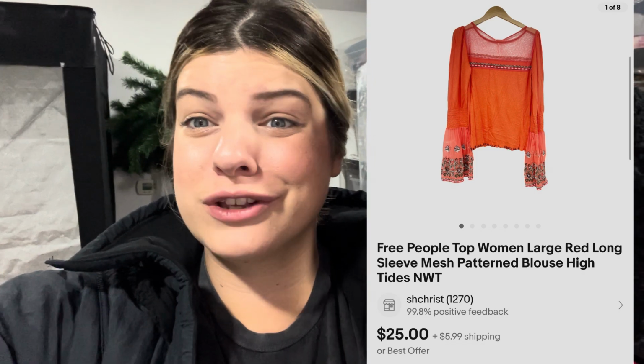This is a very vibrant Free People long sleeve top with these really cool sleeves. This sold on an offer for $20 plus shipping, and I did get it for free.